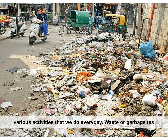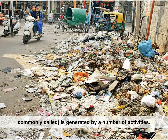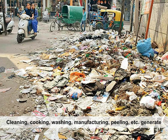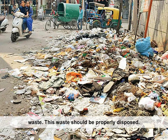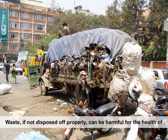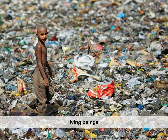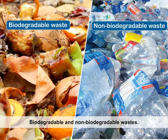Waste or garbage, as commonly called, is generated by a number of activities. Cleaning, cooking, washing, manufacturing, peeling, etc. generate waste. This waste should be properly disposed. Waste, if not disposed of properly, can be harmful for the health of living beings. Wastes are of two types: biodegradable and non-biodegradable wastes.